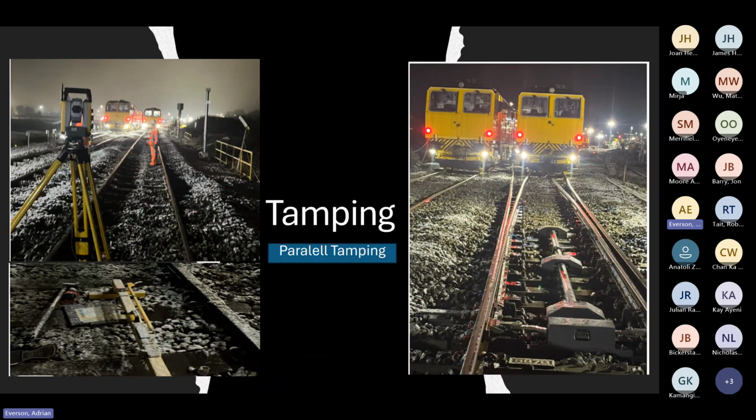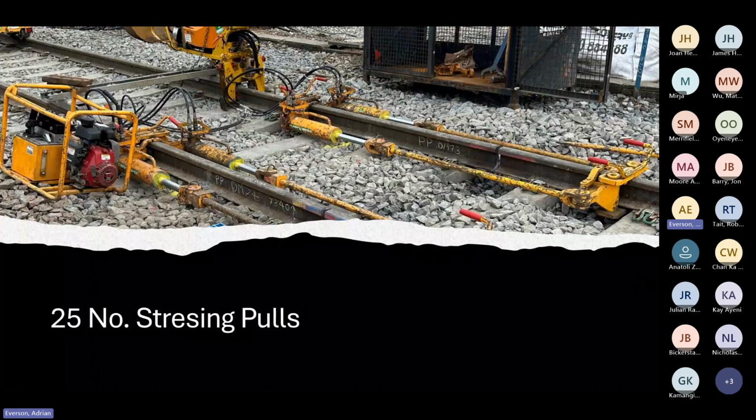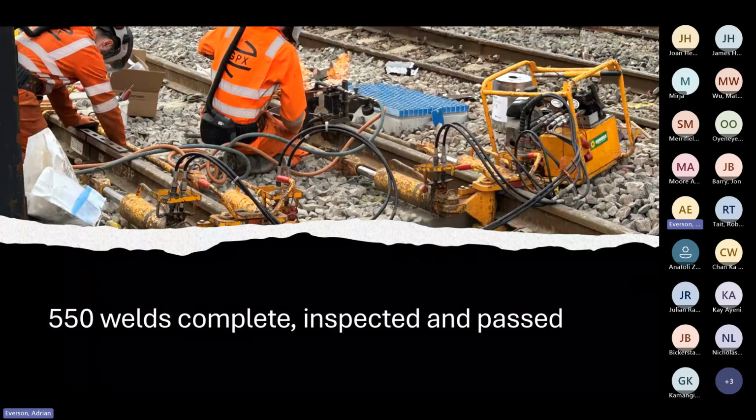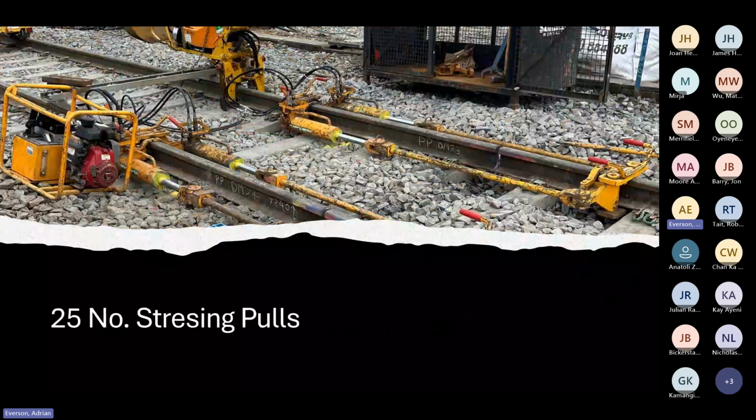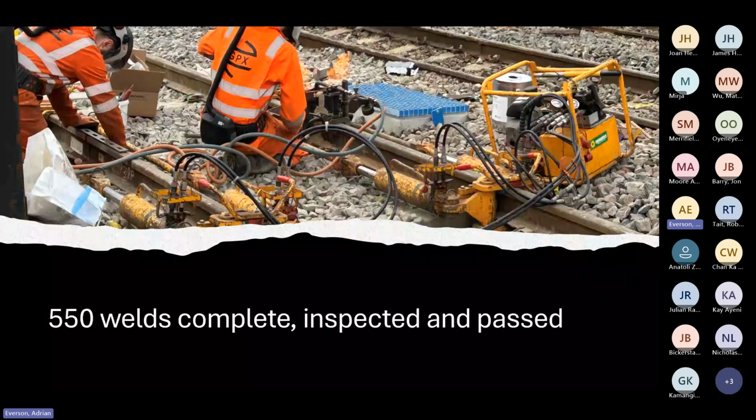Tamping, most of all of the S&C was parallel tamped using the tampers, the umbilical cord. Platform relay, we've done 70 meters of platform renewal as well, and about 70 meters of cobra adjustments we had to do as well. There were 25 stressing pools as well. So when I put the next slide up, I would imagine, well, Dan will say 550 welds. So 550 welds, 25 of those were stressing pools. So we had to put some really tidy management of those welds in place to make sure we didn't get a stressing one welded up. Because knowing what welders are like, I imagine that was some tight management, to be quite honest. Huge amount of welds.